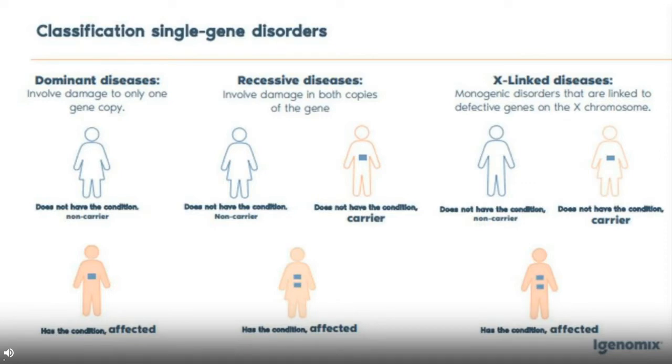So if we talk about a man who does not have the condition, in this X chromosome we don't have any mutation. But if we talk about a woman who is a carrier for that disease, it means that in one of the X chromosomes, in this gene, she has a mutation. And unfortunately, it can pass to the descendants. If unfortunately this woman that we call a carrier passes on the mutated X to a male child, this male will have the disease because he only has one X.